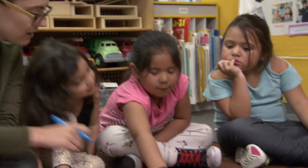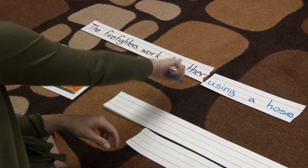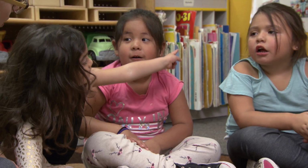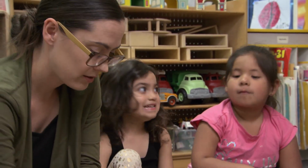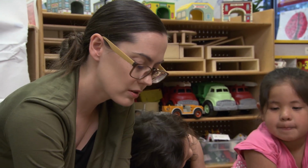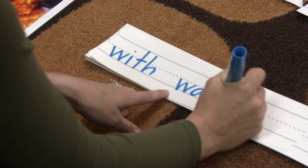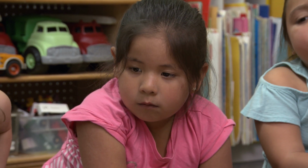What do you see? Yeah, what is that? Water. Yeah, the firefighters work together using a hose. Water. I'm going to write with water. Can I write with water? Yeah. Using a hose with water. We want them to be thinking about how much there is to say about something. This is early development of how descriptive you can be.